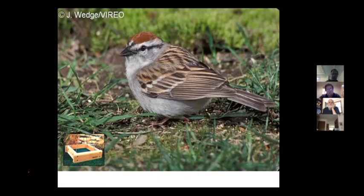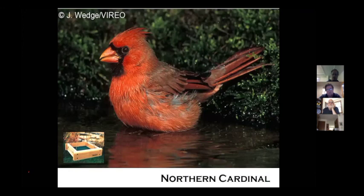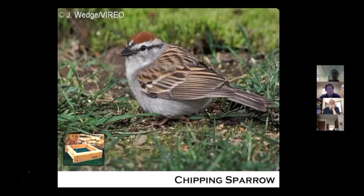But this is the chipping sparrow, okay? The one most likely to be found feeding in your yard. So I'm gonna bet some of you have chipping sparrows in your yards. I do. I have about three or four that regularly come to my yard. When they sing, they do a steady trill without really any variations to it, okay?